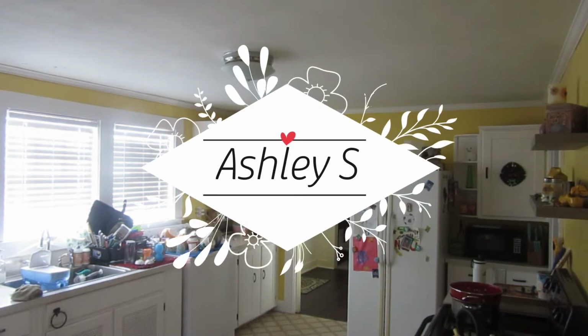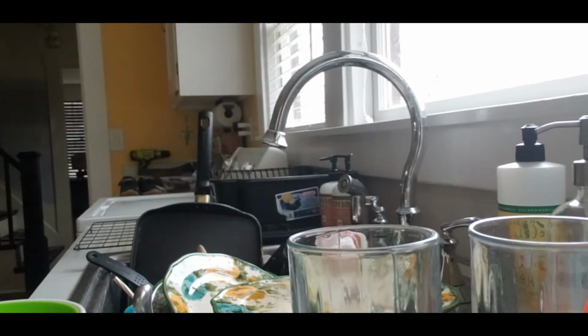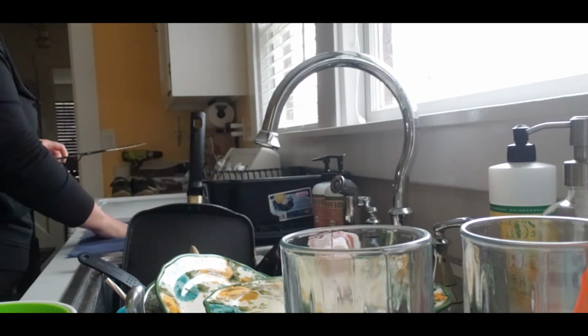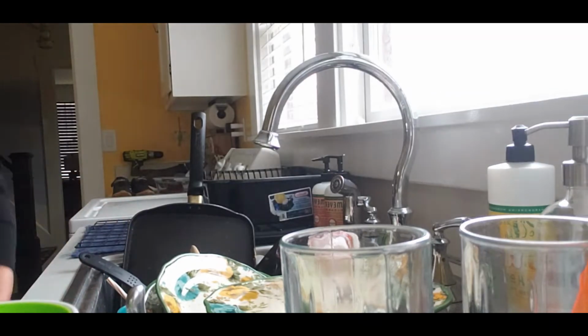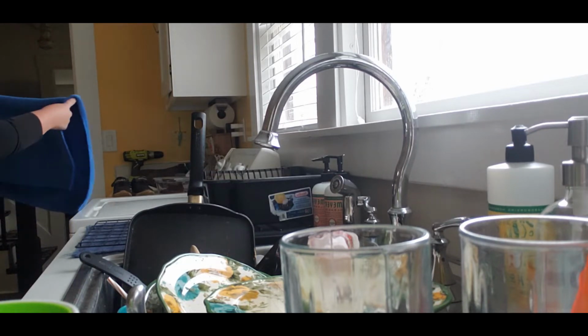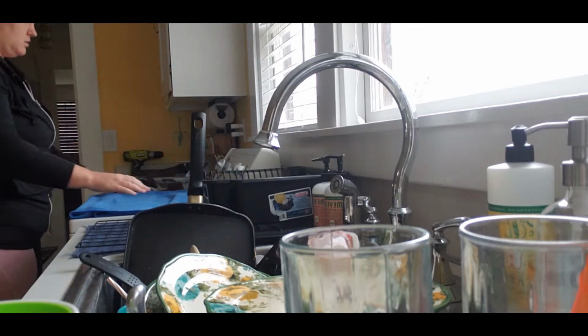Today we're going to be deep cleaning the kitchen. We have lots and lots of dishes to do with everybody being home all day long. They just never end. We're going to be deep cleaning the fridge and going through everything before we go grocery shopping. And yeah, I hope this gets you in the mood to deep clean your kitchen. Let's get started.